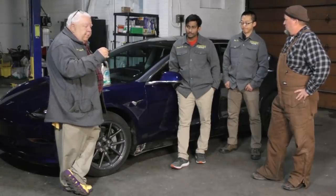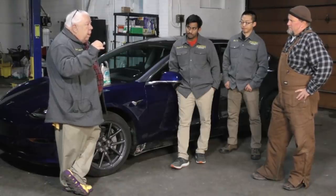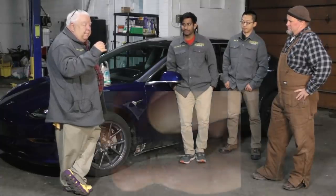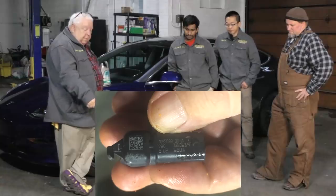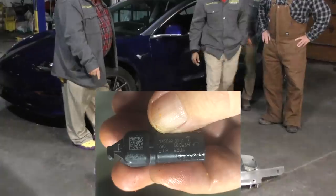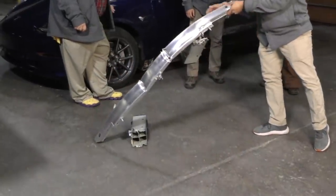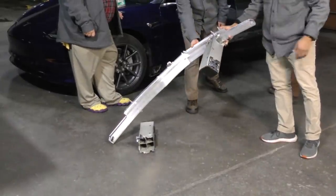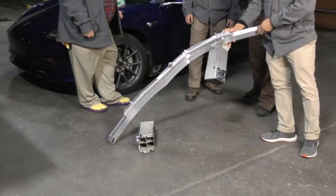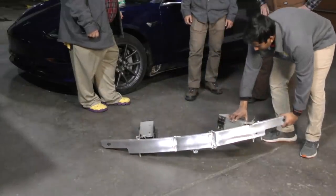Then we found out. This is a SRS front bumper airbag impact sensor. And it goes on this, which is actually behind the bumper. And you can see a couple of tubes here that are kind of a ram system that absorbs shock, a part of the crumple zone system.